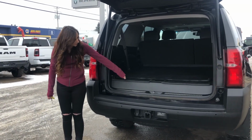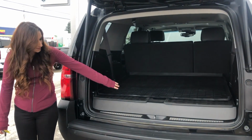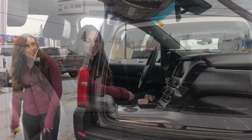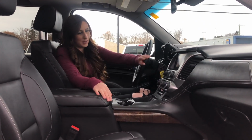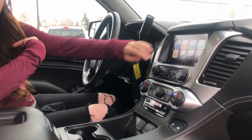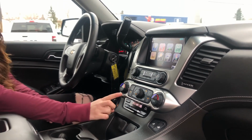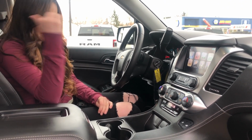So in the back here, you do have a whole bunch of room to put whatever you need in there. As well, this does have third row seating, which can be brought up if you need it. Inside the vehicle, you do have heated seats. As well, you do have a touchscreen with nav right here, and of course, dual climate control, lots of storage all throughout. And then you can also control the temperature in the back right here.